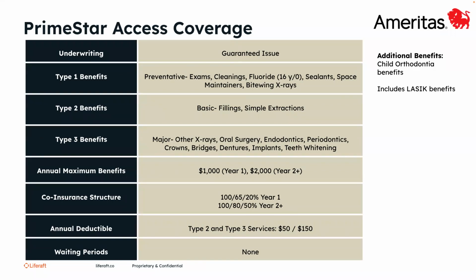Now, this product, the first year annual max benefit is $1,000. Again, that goes up in year 2 and beyond to $2,000. As a reminder, those clients switching are going to start getting credit for the time that they've been on their previous dental plan. So they'll move right into year 2 and beyond. Now here, you've also got a more favorable co-insurance structure for the clients on those that first year, 165 and 20 by benefit tier, type 1, type 2, type 3. And those type 2 and type 3 co-insurance numbers go up as well as you get into year 2 and beyond.